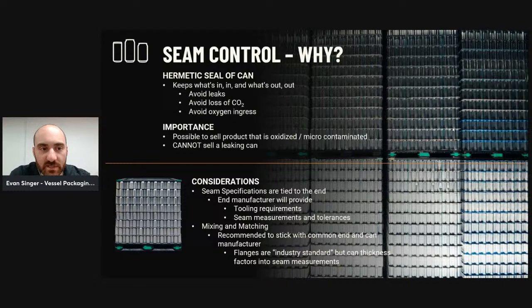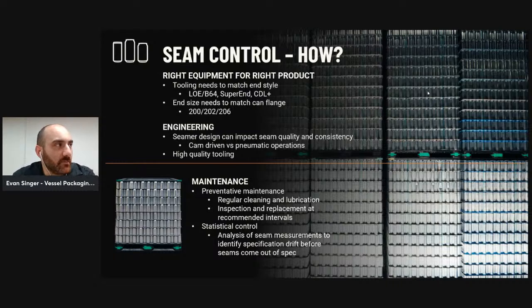There isn't a huge risk to this, especially if you're working with domestic supply, but there are definitely some differences on the market when it comes to cans and ends. How are we controlling seams? So making sure that you have the right equipment for the ends and cans that you're using, making sure that the tooling matches the end.